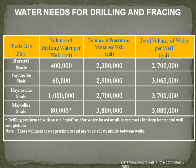You're familiar with the amount of water that's needed. So you need millions of gallons of water per well. Now, it's often said that water is reused, and that is true, so that you don't lose all that water with each well, but it is ultimately put underground in some way, and some of it doesn't come back up. So we'll move on to the next one.